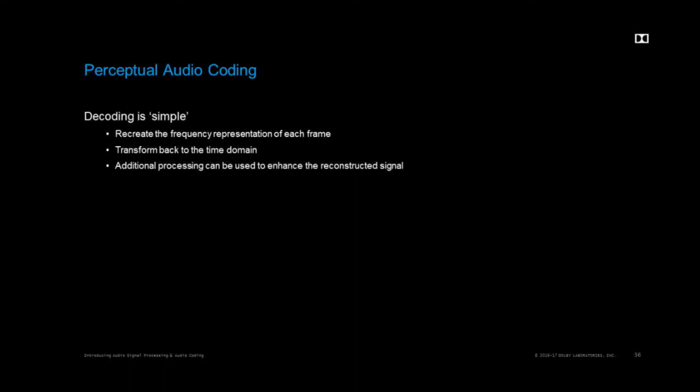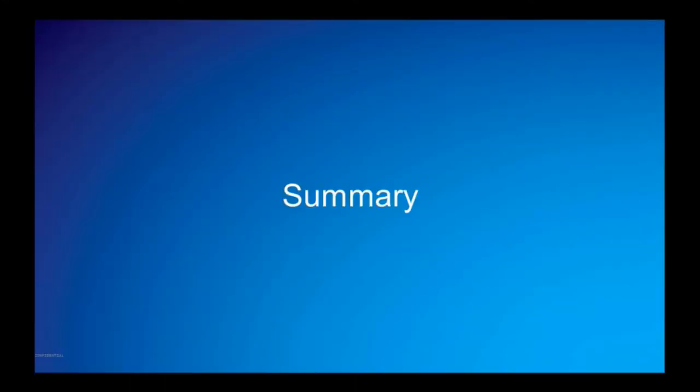Then, because you've done all this throwing away, you might want to do some post-processing to try to enhance what you've sent. For example, we were talking about harmonics earlier. When a fundamental frequency for a note is produced, it's quite common for harmonics to exist as well. So maybe when I encoded it, I didn't bother encoding the harmonics, but once I decode, I might detect that there were harmonics missing and try to put them back in, guess at where they were. And sometimes that worked quite well. But that's it. That's how perceptual audio coding works. Work out how much you can lie to the brain, and then write down the bits.